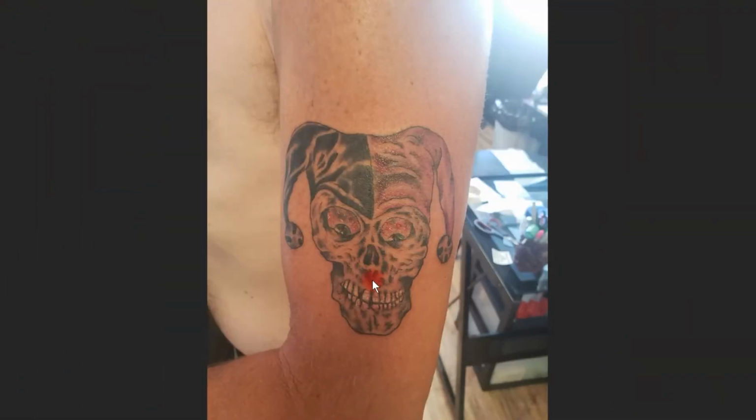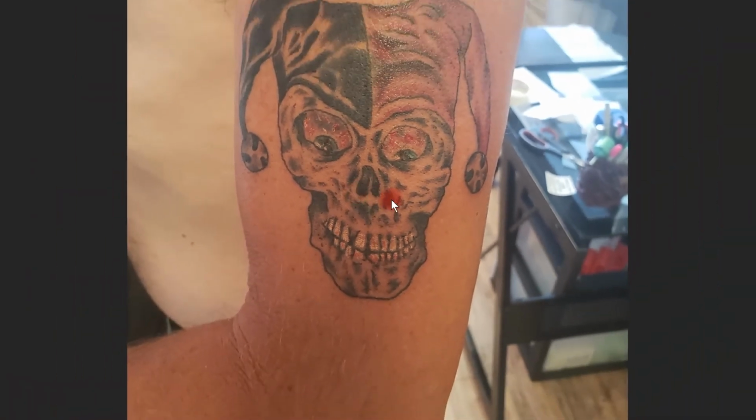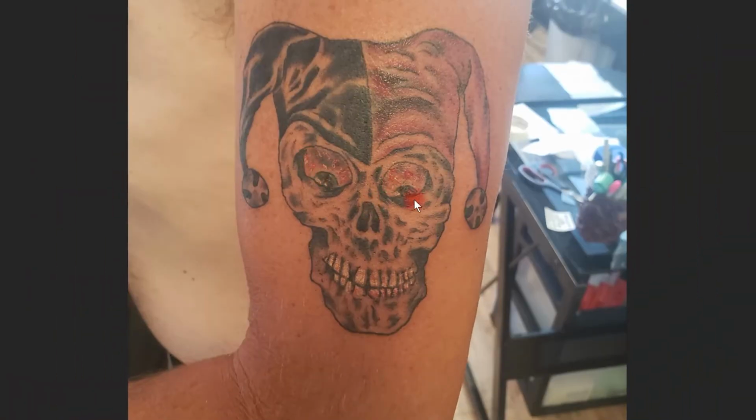Here's some of his skull work. I'll show you a couple of his skulls, guys, but this was the funniest looking one to me here. Again, a lot of blood in the photo, glossy, nasty photo, but it's very weird to me that he made the teeth actually white with white ink. That's very strange. And then the eyeballs, again, don't look like they're looking in the same direction.